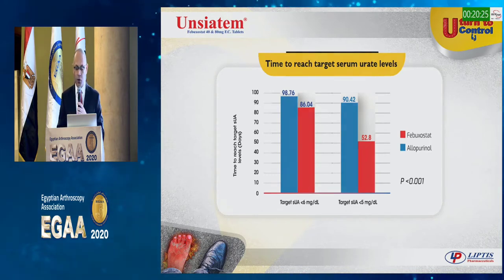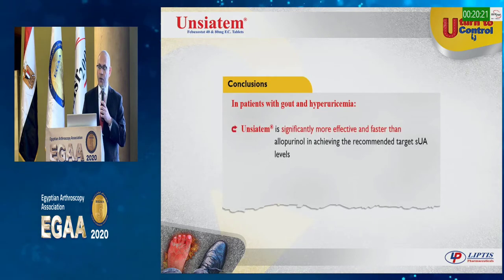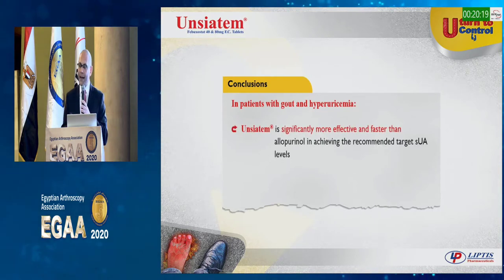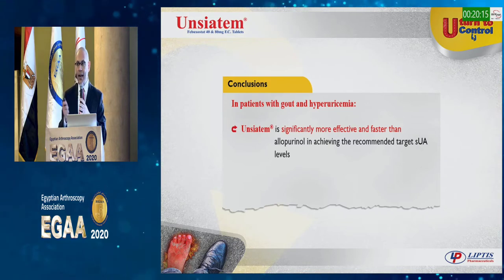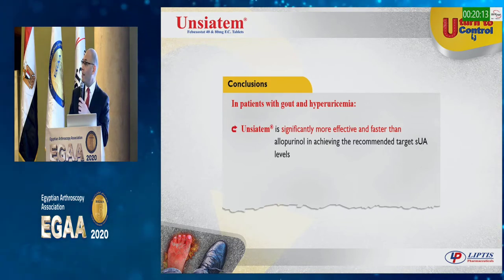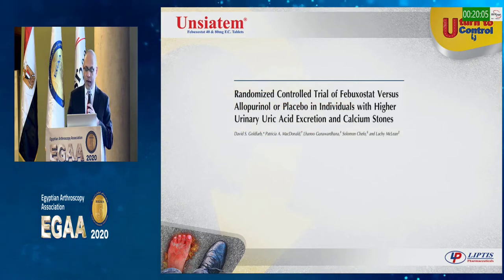So the conclusions: in patients with gout and hyperuricemia, Onciatem is significantly more effective and faster than allopurinol in achieving the recommended target serum uric acid levels, and Onciatem is confirmed as an effective option for the treatment of hyperuricemia in patients diagnosed with gout.